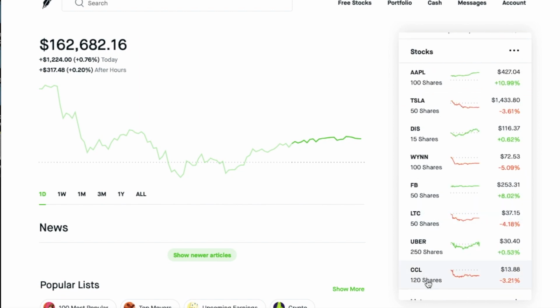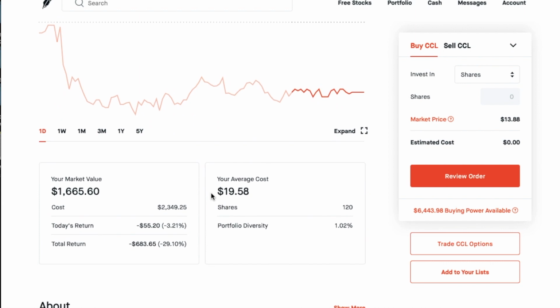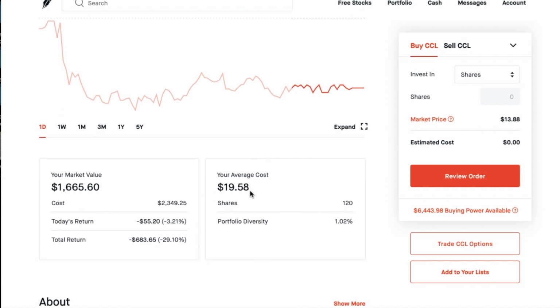And the last stock in this portfolio here is going to be CCL. So Carnival Cruise Line, you guys are probably really familiar with this one. I have an average cost of $19.58. I have 120 shares, and the total portfolio diversity is just about 1% of my overall total portfolio. Now, I'm actually down a lot on this one. I'm down $683.65, so down just about 30%.